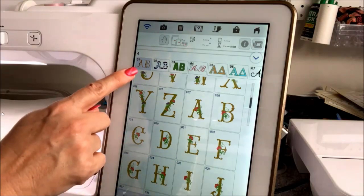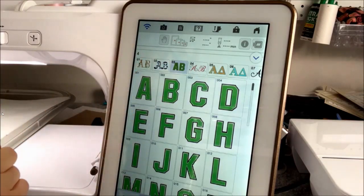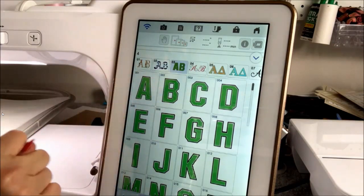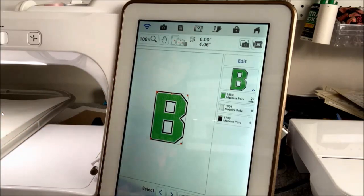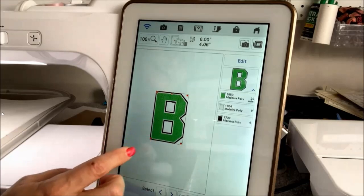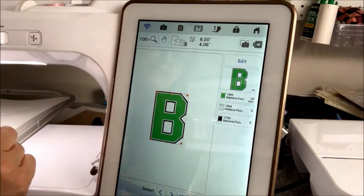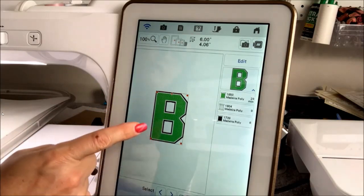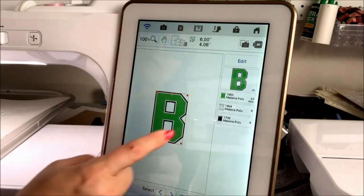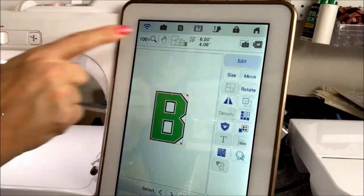But for this, I'm going to actually come in here and choose font number 3. And we're going to choose the B for baby lock. And we'll touch set. And so now with this design, this is a lot of stitches, y'all. The green alone is like 30 minutes to stitch, which isn't bad depending on the project. But if you wanted to turn this into an applique or just use the outline of it, you could choose edit and go over here.